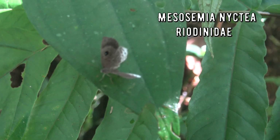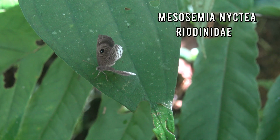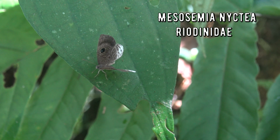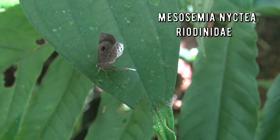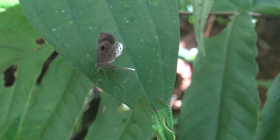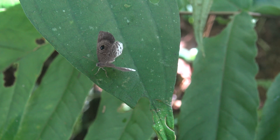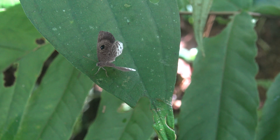Aha! Another species of Mesosemia. This one I can identify. So this is a butterfly from the Riodinidae family. As a person that grew up in Europe, that means it's special to me. The family Riodinidae is almost absent in Europe. We only have one species of them in Europe.